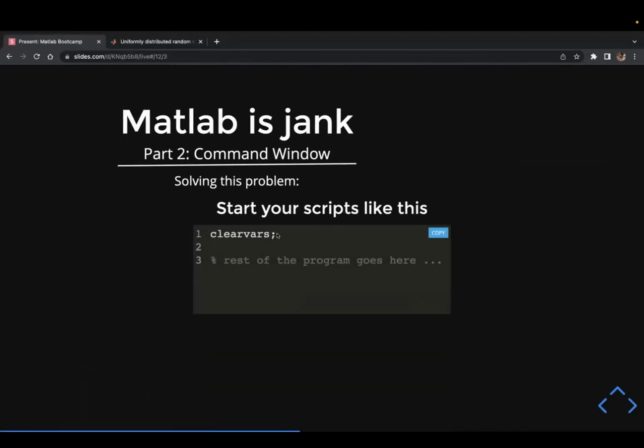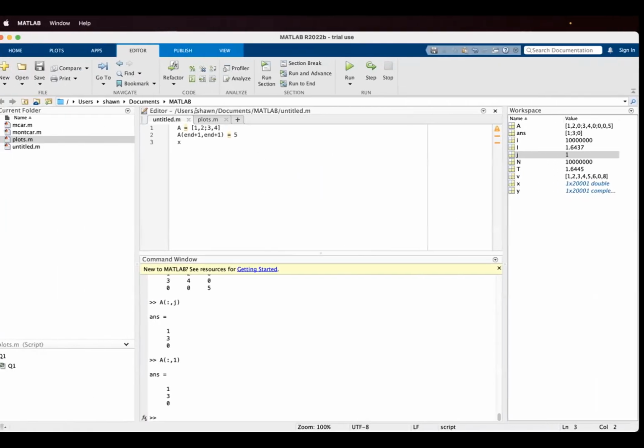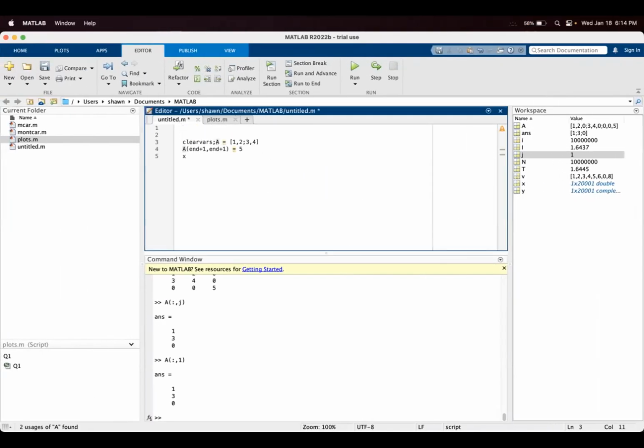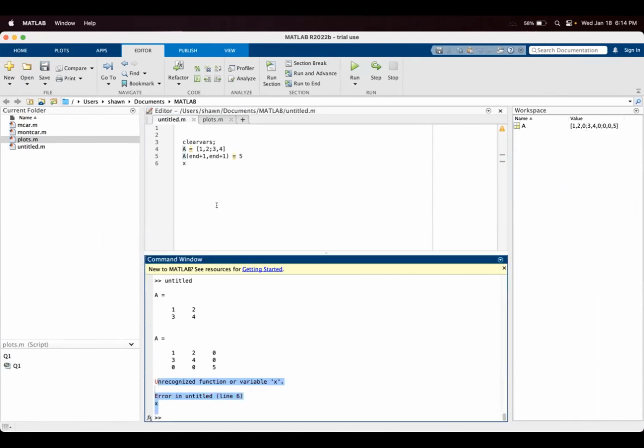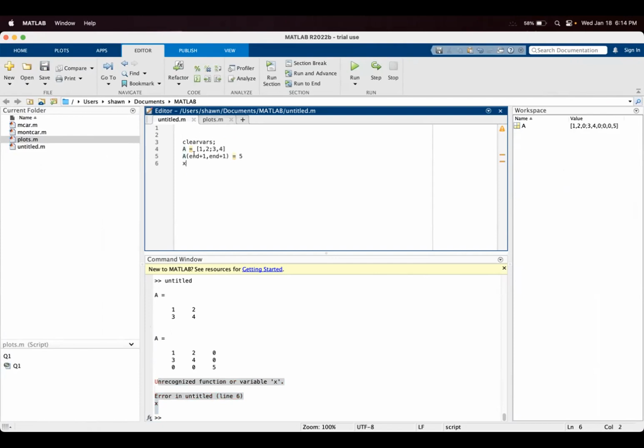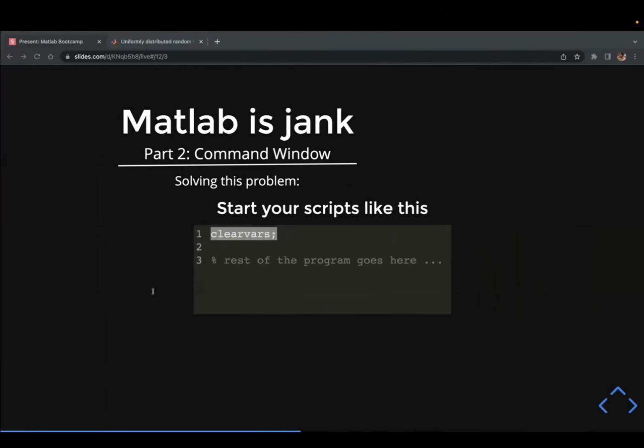So the solution here is to start every program with clear vars. And now if I go clear vars, all of the stuff on the right dies. And the program correctly now recognizes that x has never been defined before.